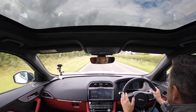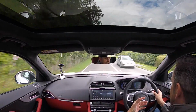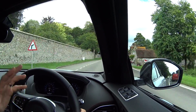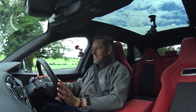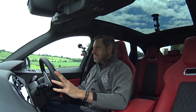Sitting here in the driver's seat, you have a lovely elevated driving position. The controls are all easy to hand. I've got loads of really cool stuff on the steering wheel, from a heated steering wheel to lane departure warning. I can control all my MMI, answer the phone, everything. Brilliant. And you get to look over the hedges and see what people are doing.